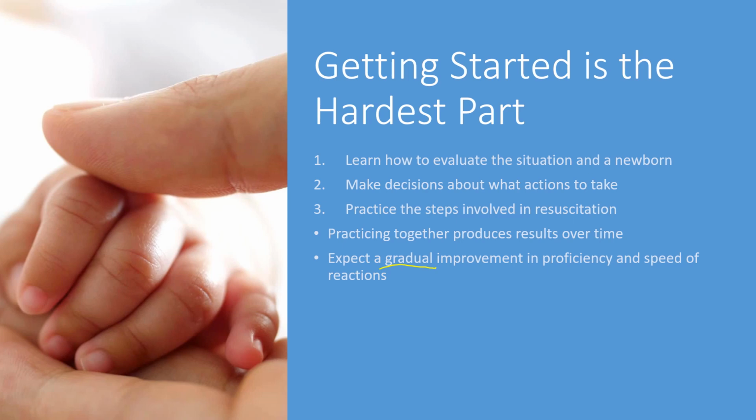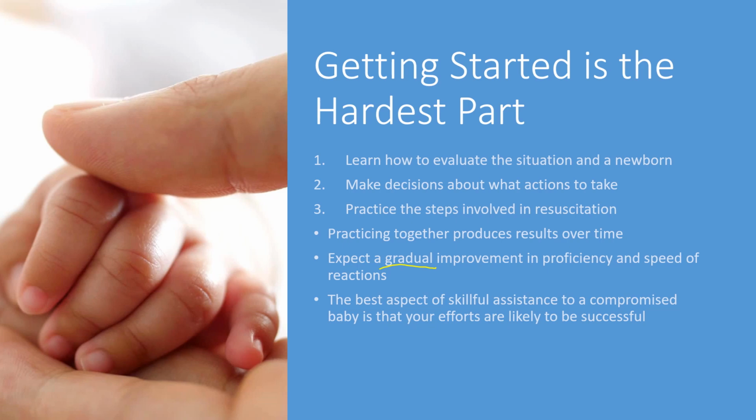So this is a chance for you, humble yourselves, look for opportunities to grow and develop that as we go through this. You need to develop that choreography, and right now you don't know the choreography. Once you get that choreography down, gradually over time, you'll be able to do it faster and faster and more effectively. The best aspect of skillful assistance to a compromised baby is that your efforts are likely to be successful, right? So you really need that skillful assistance. Skillful assistance is the key component of that statement. That baby is compromised. They're not doing well. Their transition is going poorly if you're using this resuscitation. So the best aspect of helping that baby is making sure that you have this good teamwork and skills, right?